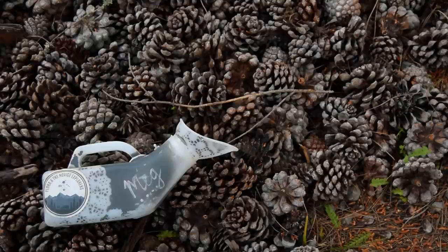Obviously, we don't have a toilet inside our little van, although we are considering maybe a small one for the future.